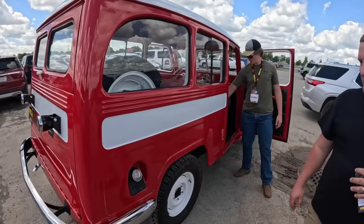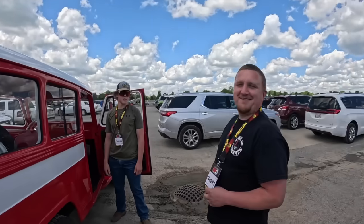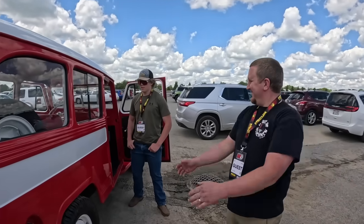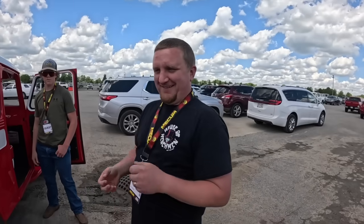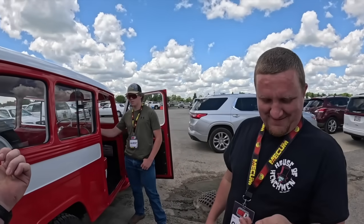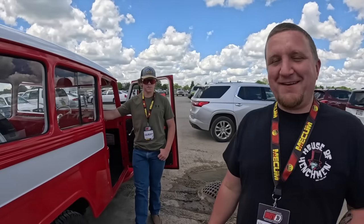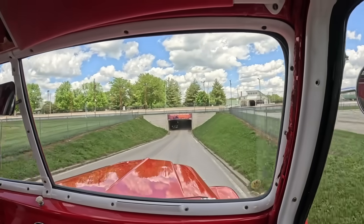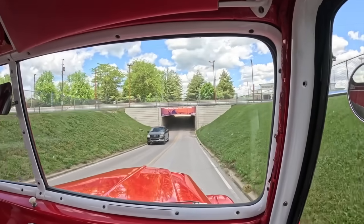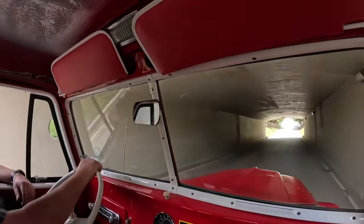Well, we made it to the infield of the state fairgrounds. We have no tools, no straps. Hunter, flip a coin. You want to drive this? Well, I'll probably get tired in a little bit and then you can drive it. Yeah, get me out of the city. I guess we'll go first. That's a great idea. I'm not too sure about that.